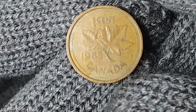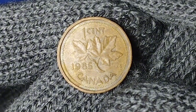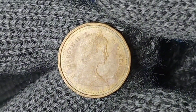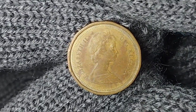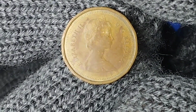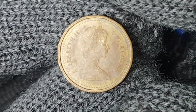If you think you have a valuable 1985 penny, here's how you can cash in. Platforms like eBay allow you to reach collectors worldwide. Visit trusted dealers to get a quick valuation. Submit your coin to renowned auction houses for the best chance of a high sale price. Remember, patience is key. Rare coins take time to sell, but are worth the effort.